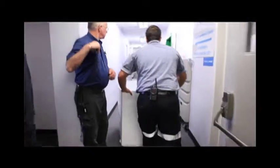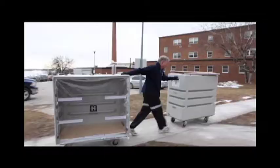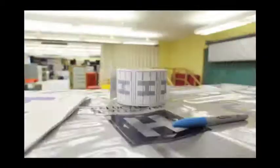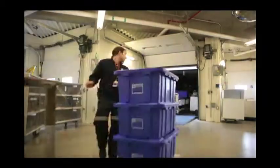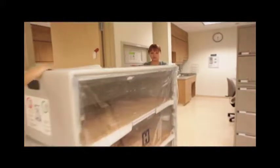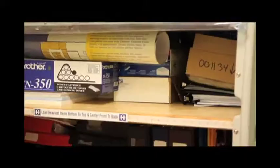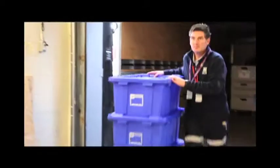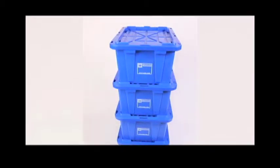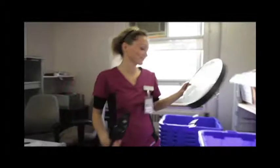Prior to your move date, HCR will deliver gondolas, blue totes, and as many packing labels as you need. Most of the items you have will be moved in the gray gondolas. The gondolas can be loaded with 90% of typical office contents, books, binders, files, etc. For all of your small items, as many blue totes as you need will be supplied. The blue totes can hold all of your desk contents and miscellaneous items.